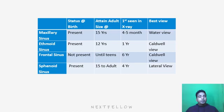So what is the status at birth? Maxillary sinus, all the three sinuses are present at birth except frontal sinus. Frontal sinus absent at birth. Adult size is attained by maxillary sinus at 15 years, small adults 12 years, frontal sinus until adolescence, and sphenoid 15 years to adulthood. First sinus that we can see in X-ray in babies: maxillary sinus, first sinus to develop, we can see in the X-ray at the age of 4 to 5 months. Whereas the ethmoid sinus we can see at 1 year, frontal sinus at 6 years, and sphenoid sinus at 4 years.